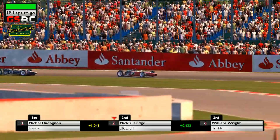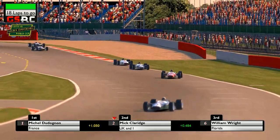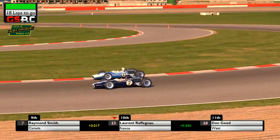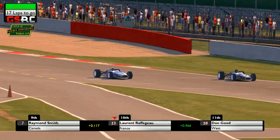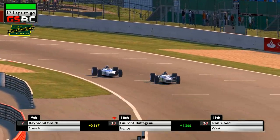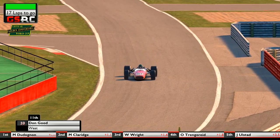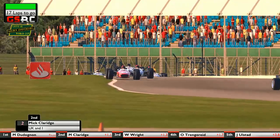Now, Morin was able to get going. I'm seeing Raffagot scored in... Oh, wait, no, it's not scored in last. My time in scoring was lying to me there. Yeah, he's in 13th, Joe. Actually, I'm seeing him in 10th. We see a car entering pit lane. Done good. I didn't see him hit anything. He must have maybe just not put enough fuel in.